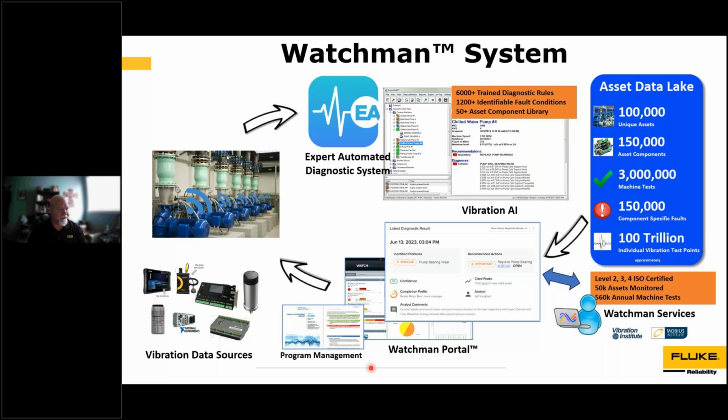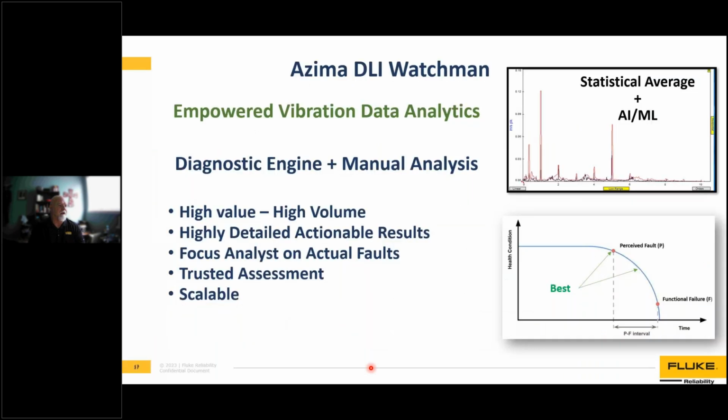Program justification and things like that. So the key to our success is basically empowered vibration analytics. You've heard me mention statistical averaging. So what exactly is a statistical average? It's very, very narrow band alarming, if you will.